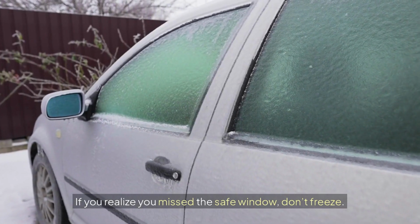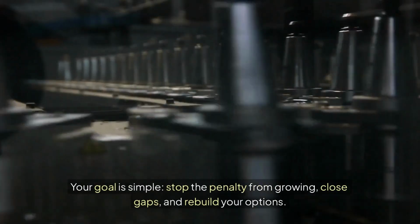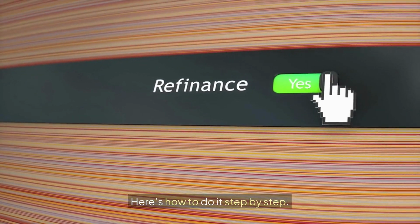If you already missed, here's a fast recovery plan. If you realize you missed the safe window, don't freeze. Your goal is simple: stop the penalty from growing, close gaps, and rebuild your options. Here's how to do it step by step.